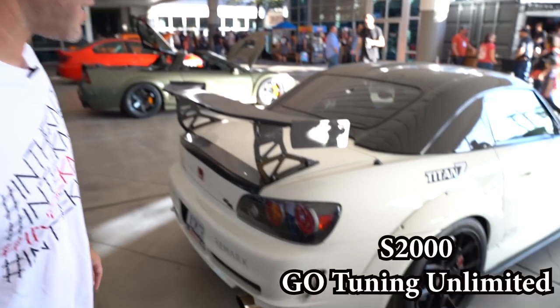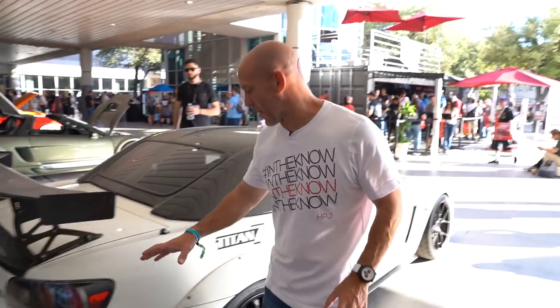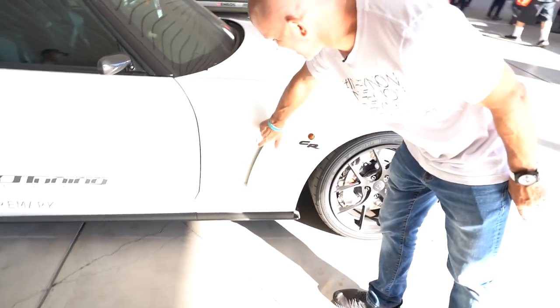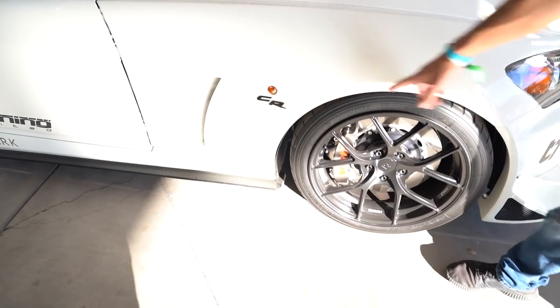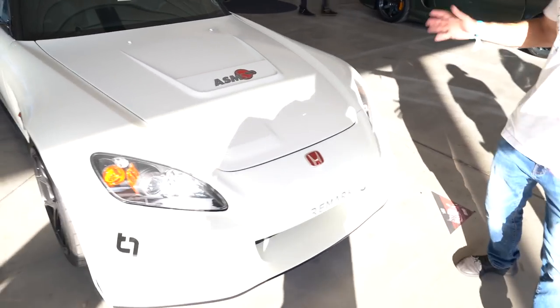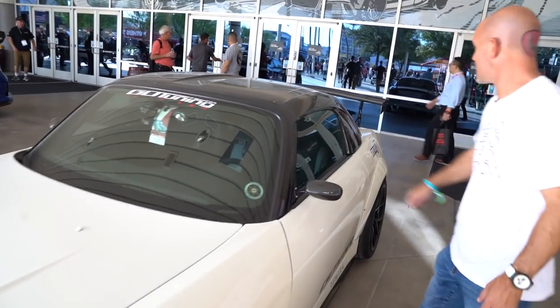This is my friend Tommy's car from Go Tuning in Orange, California. I love this thing. It's super clean from front to back. A couple little stickers showing off, you know, the Titan wheels and a couple other things. This fender is just sick, beautiful. And it's a legit CR, so it's a club racer. Very limited numbers. Honda came out with these with a couple of lighten up parts. I shouldn't say go fast parts. They made the car lighter. The car was never a convertible. It actually came with a hardtop.